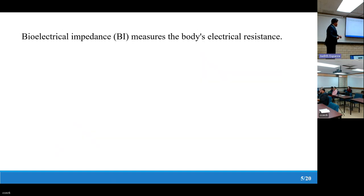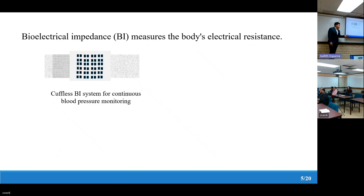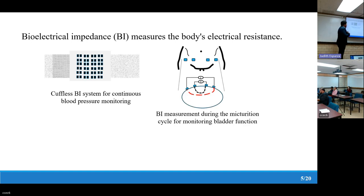This is where bioimpedance gets introduced. Bioelectrical impedance, BI, measures the electrical resistance of the body. It is possible through the injection of several sinusoidal waves. And for example, there are several innovations in this field. Some researchers already manufacture a cuffless BI system for continuous blood pressure monitoring. And particularly in my main project, they are already using bioelectrical impedance measurement during the micturition cycle in order to monitor the volume changes in the bladder.